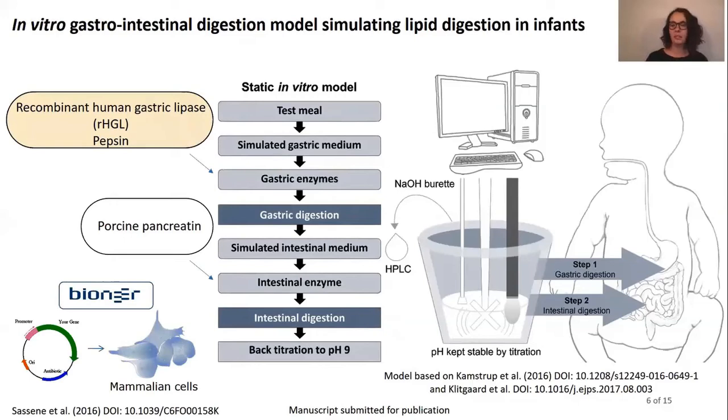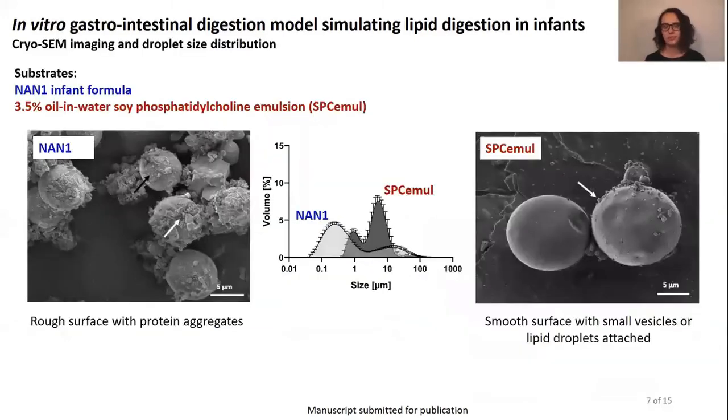For the intestinal step, we used a porcine pancreatin. For the development of this digestion model, we used 2 different substrates to show the versatility of the model. One was a ready-to-drink infant formula, NAN1, and the other was an in-lab prepared 3.5% simple oil and water emulsion stabilized with pure soy phosphatidylcholine. That emulsion is called the SPC emulsion.